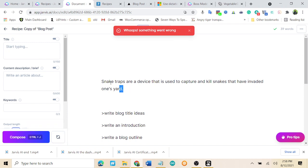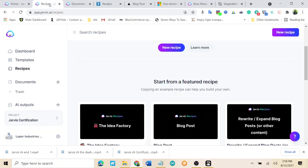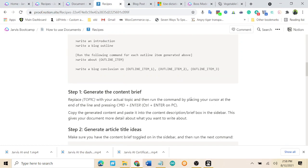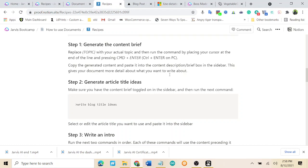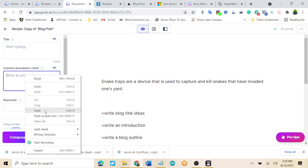That's something wrong, of course. So we're going to like this one for now because I don't want to fight with it. And it seems like Jarvis is getting loaded down right now. So does that say to put it in title or into the brief? Generate your content brief. Replace topic with your actual topic. All right, does it say to put anything in the title? Let's see. No, I think that'll come next. So let's put that over in our content brief. So we're going to take that content description brief and paste it in there.